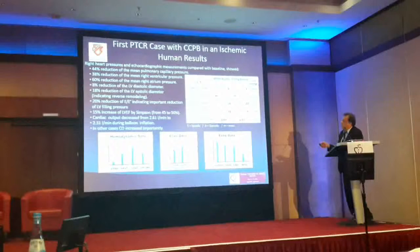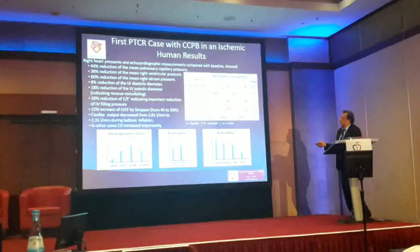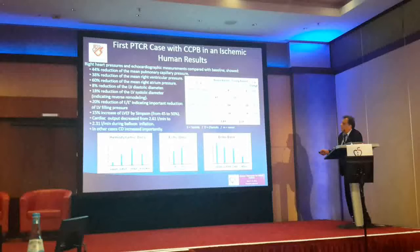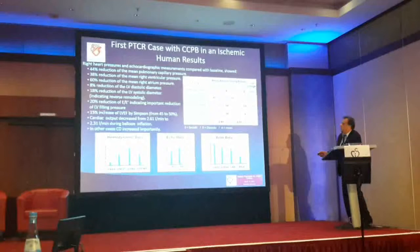8% reduction of the LV diastolic diameter. 80% reduction of the LV systolic diameter. Very important, because it's indicating reverse remodeling. 20% reduction of E/E prime, indicating important reduction of LV filling pressure. 50% increase of LV ejection fraction, I think so.